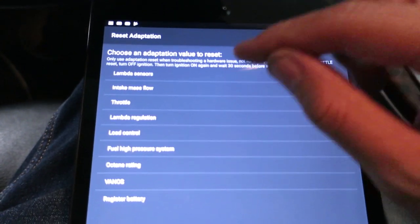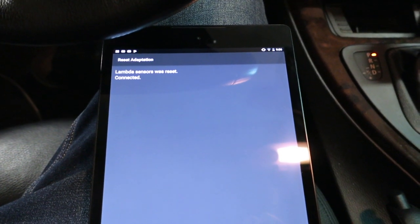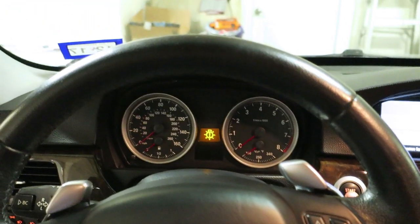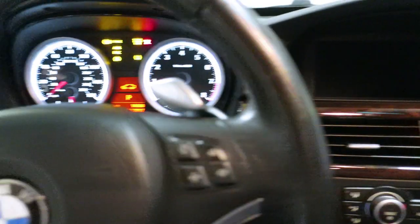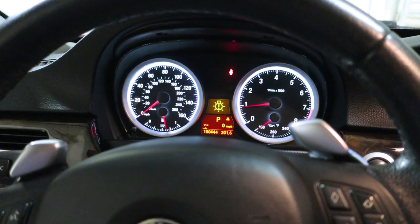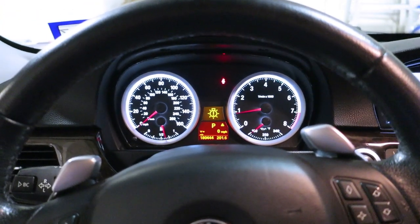And we're going to reset the lambda sensors now. And there it says lambda sensors was reset. So I'll go key off. We should be safe to start the car now. So everything seems good. We're ready to go for a data log.